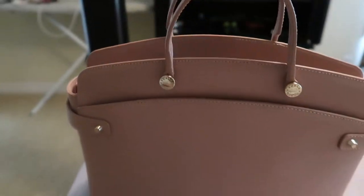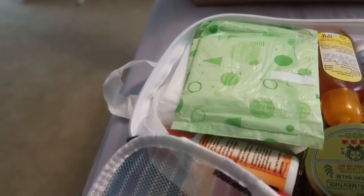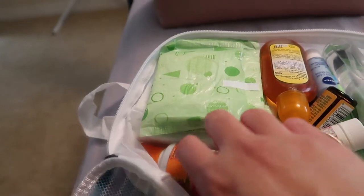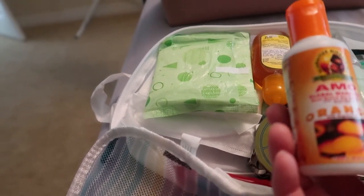So, I have a pouch here from my friend. And, let's open it. So, ano? Nandito. Sorry, ha? Medyo magulo tong video. So, to start off, okay, the girl's necessities. Alam nyo na yon. My friend from the Philippines, she gave me this Amo orange oil.